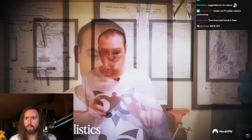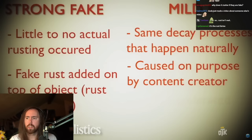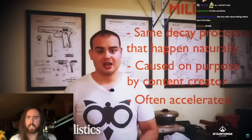Mild fakes are harder to tell apart, but they're also less of a scam. What happens is that the content creator takes an item in good or fair condition and subjects it to the same decay processes that can occur naturally, often in an environment that causes them to happen over a shorter period. They mess it up themselves. This still means that guns or items in good condition are deliberately damaged for the purpose of making a restoration video, but at least the damage is realistic and the recovery process genuine. In other words, I feel like that's not really so bad.